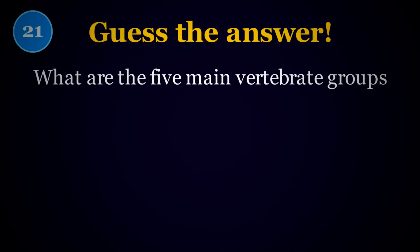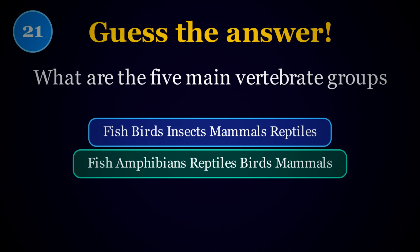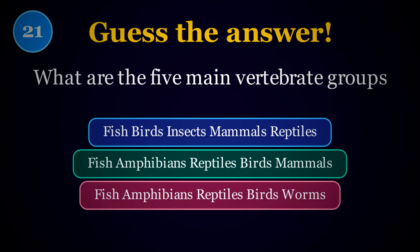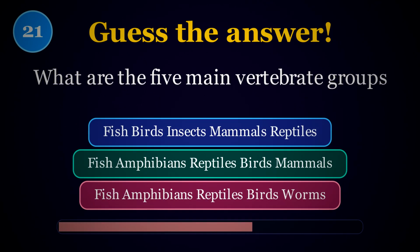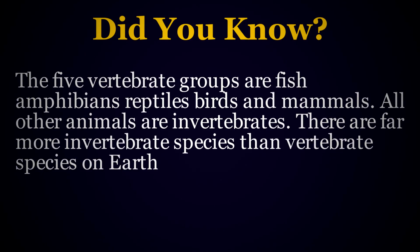What are the 5 main vertebrate groups? Fish, birds, insects, mammals, reptiles. Fish, amphibians, reptiles, birds, mammals. Fish, amphibians, reptiles, birds, worms. The correct answer is fish, amphibians, reptiles, birds, mammals. Knowledge boost: the 5 vertebrate groups are fish, amphibians, reptiles, birds, and mammals. All other animals are invertebrates. There are far more invertebrate species than vertebrate species on Earth.